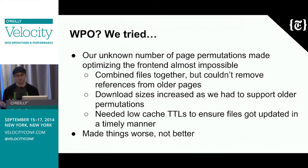And then we wanted to have good caching, but we had to keep our cache time to live really low because, again, since we couldn't change the HTML at all, in order to get files to pick up the changes we've made to them in a timely manner, we wanted them to check somewhat frequently. So in the end, every time we tried to do something that was a performance best practice, we were making things worse and not better.